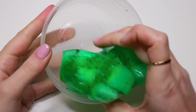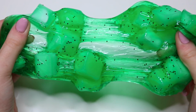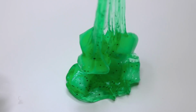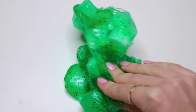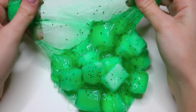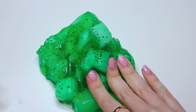To go along with the last one, we have Watermelon Patch, which is also another bestseller from us. This one is just a watermelon version, a watermelon jelly cube that also smells amazing, just like watermelon. It's super stretchy, super popping, and I love this one as well.